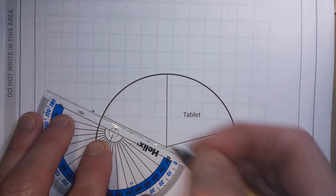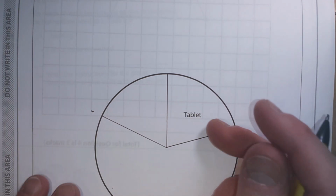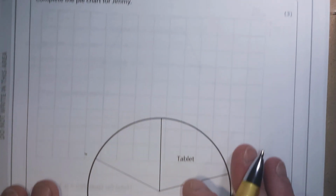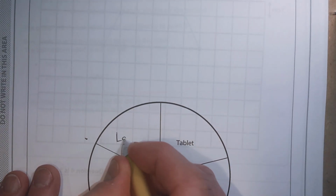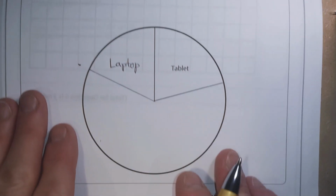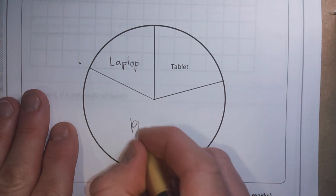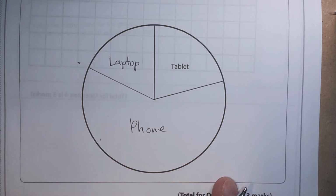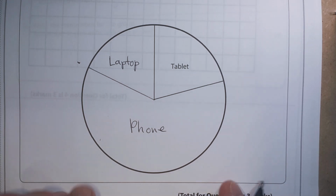I can use that to draw that in. So if you remember, the 65 section was for laptops. And the bigger section, whatever's left, well, this must be for phone. And there you go.